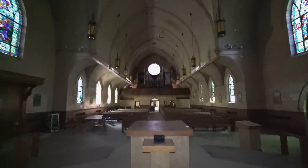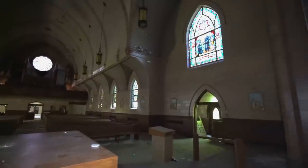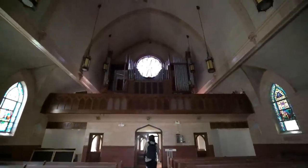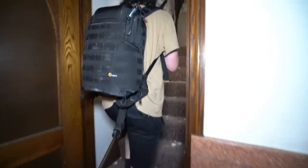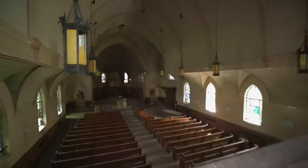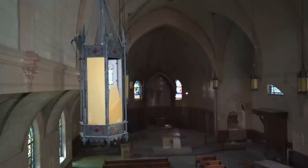Can't even truthfully capture the size of this room here. Beautiful though. Now we're gonna head up top, go check out that organ, the stained glass, and the view from up top. It smells awful. Beautiful view from up here. Yeah, it is. Thankfully, this is getting saved.